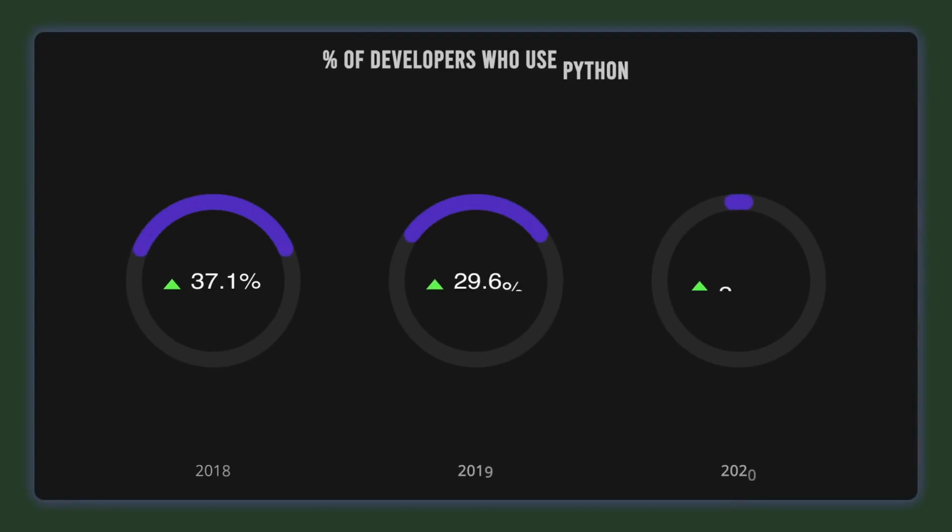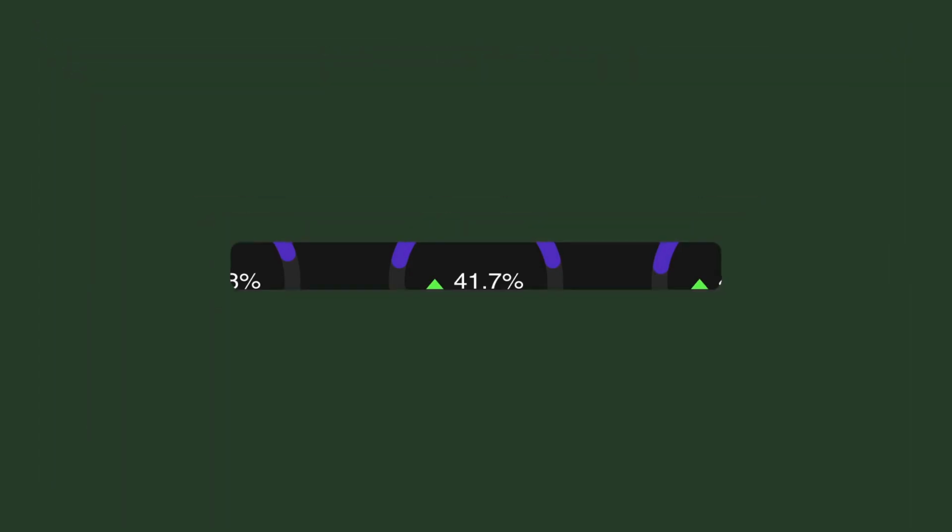And the best part of all is the trend, which has been going up by a crazy 3% per year. So 2018 was 38.8%, up to 41.7 in 2019, and finally 44.1. Overall, Python is a great choice, and chances are you're going to learn it at some point in your developer career, no matter what, so it's not really a waste of time to learn it.